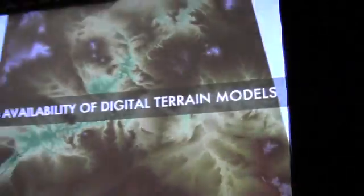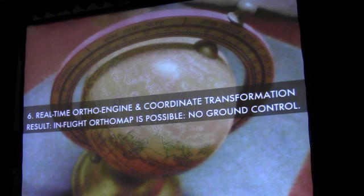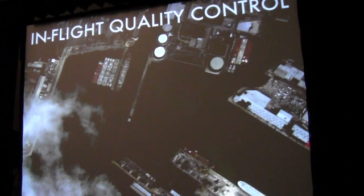So let's take all that we've spoken about so far, account for the availability of existing digital terrain models, and throw all this into a real-time ortho engine, and the result is the ability to do in-flight ortho mapping with no ground control. So the question is, what would in-flight ortho do for you or for anyone? Well, the easy answer is the ability to do in-flight quality control. What if you could see a problem in your project in the air as it's captured? What if your flight crew wouldn't have to wait for headquarters or to land to make a judgment call on quality? What if they could make that call themselves in the air? So how much more productive could you be? How much more profitable could you be? These are questions that you could begin answering.